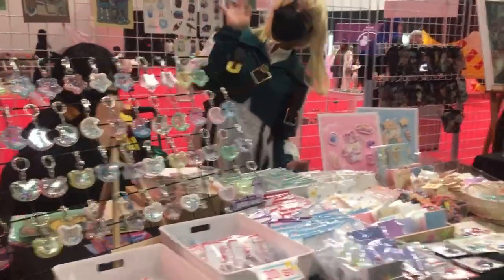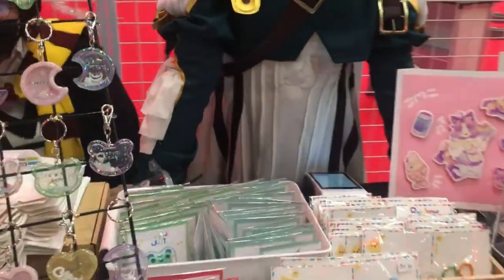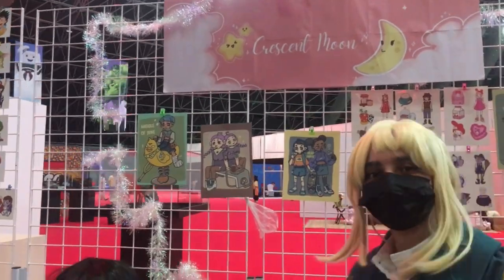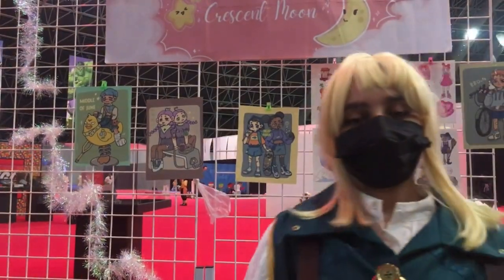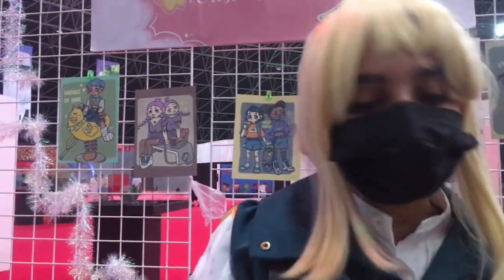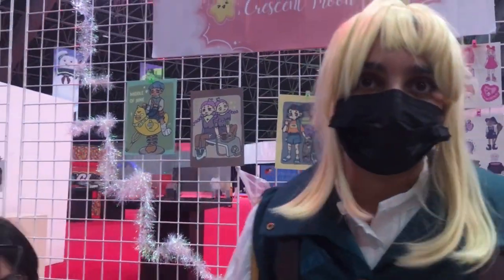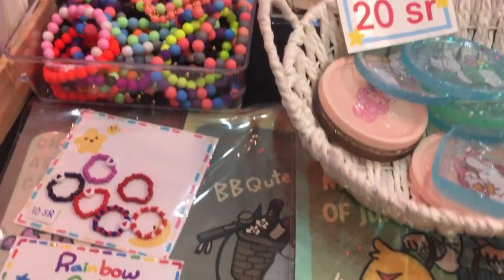Okay, next up is another artist in the artist gallery. How are you? Great. These ladies that I see over here, they represent Crescent Moon. Can you please explain to us what Crescent Moon is all about? Crescent Moon, it's more than one store. We have two artists in here and one artist that does resin art. These are made of resin. We also have some pins made with clay. All of this is resin.